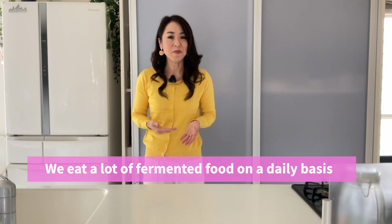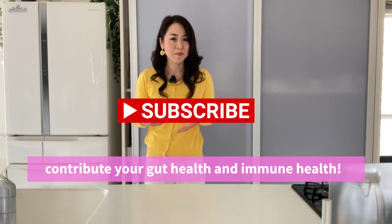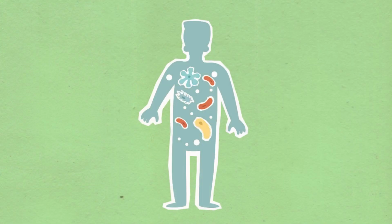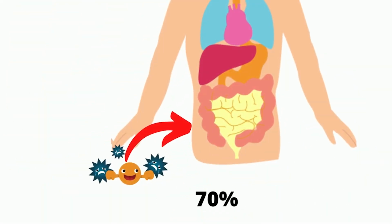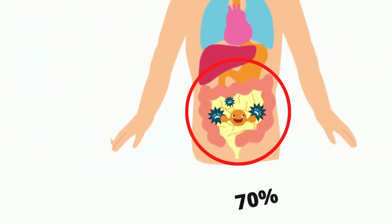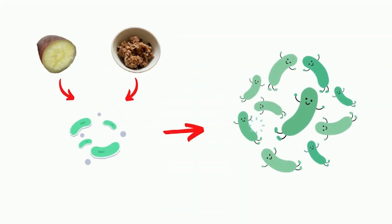Traditionally, we eat a lot of fermented food on a daily basis. Fermented food contributes to your gut health, which is so important to your immune health. The human body is protected by immune cells that attack and eliminate viruses and germs that invade the body. About 70% of immune cells are in the intestine, and in order to enhance immunity, it is important to improve the intestinal environment. Fermented food improves the intestinal environment and boosts immunity.